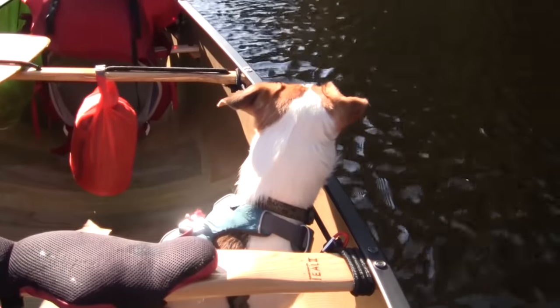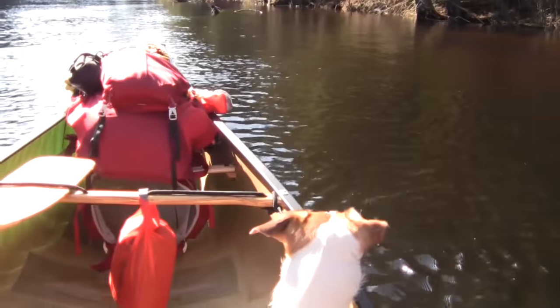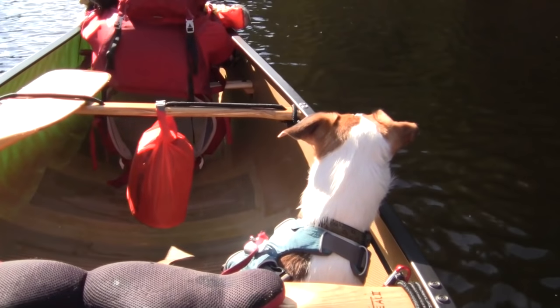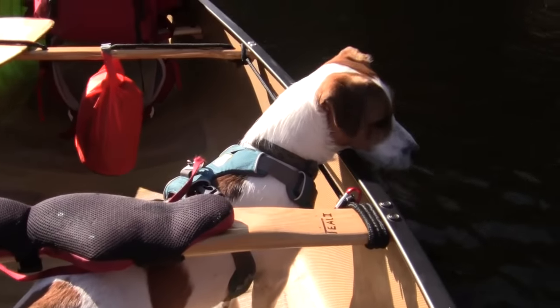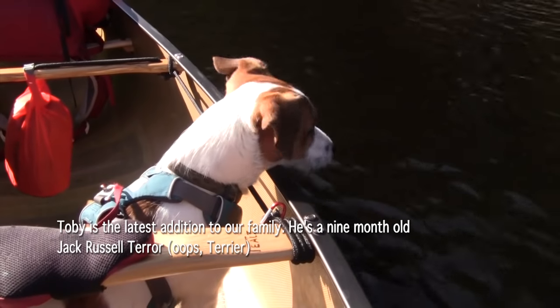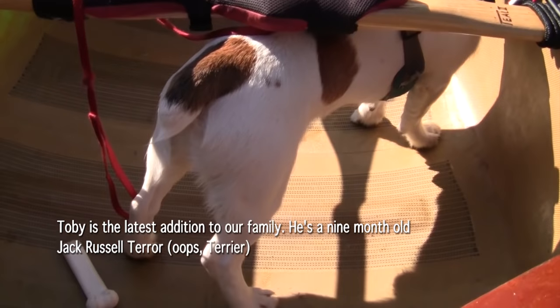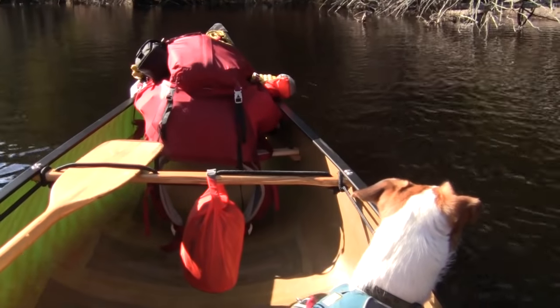It's end of April. Water is freezing. Apparently they had their last bits of ice come off just last Monday. This is Toby's first time in the boat, and he is pretty unsure about what is going on here. But I think he's gonna settle in. We'll see. He's a little crazy. We call him Turbo Toby for a reason. This guy has got batteries to spare.